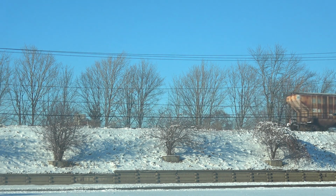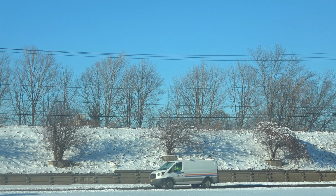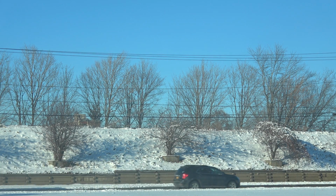Symbol on that train was CSX G078. Eastbound grain train heading to the mills on the East Coast with a bunch of grain to be refined into flour and such for all your baking products.